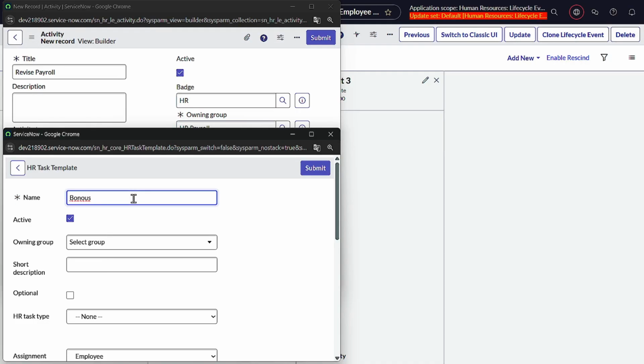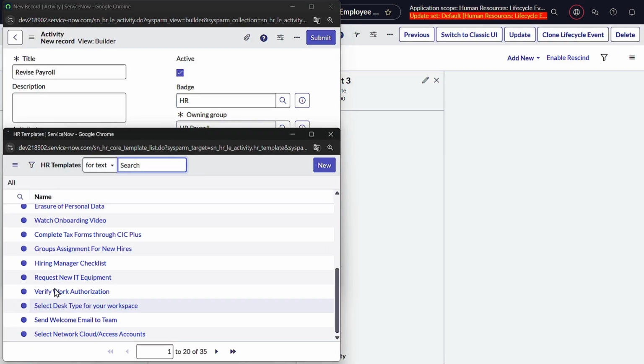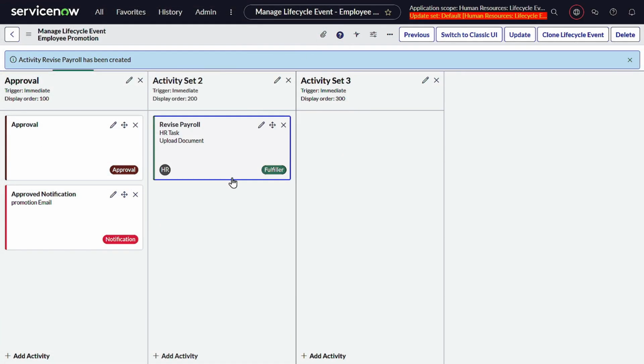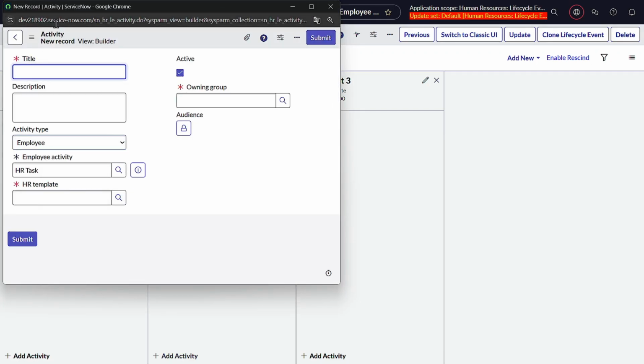Bonus letter, select group, or it's just an upload document, right? So there will be some activity for upload docs. Let's clear it. Use this particular thing only. Okay, done. So now HR will upload the benefit letter. Okay, and then the employee will sign an e-signature on some terms and conditions. So what we can give the employee is e-sign.